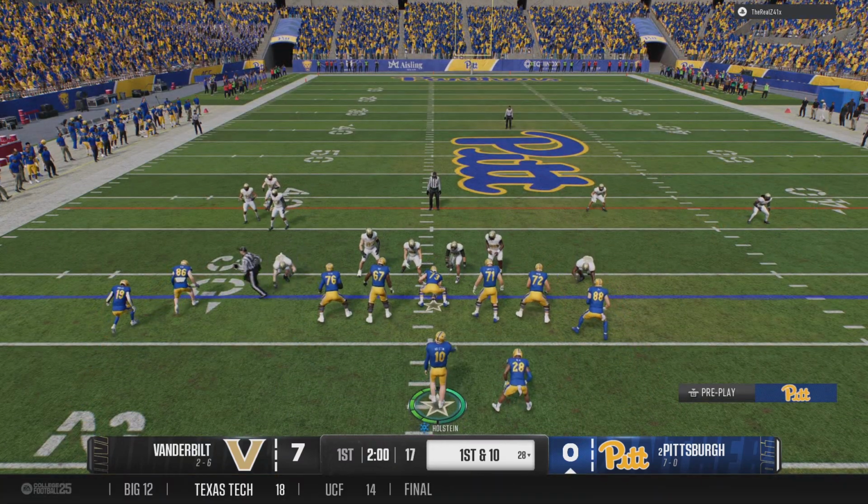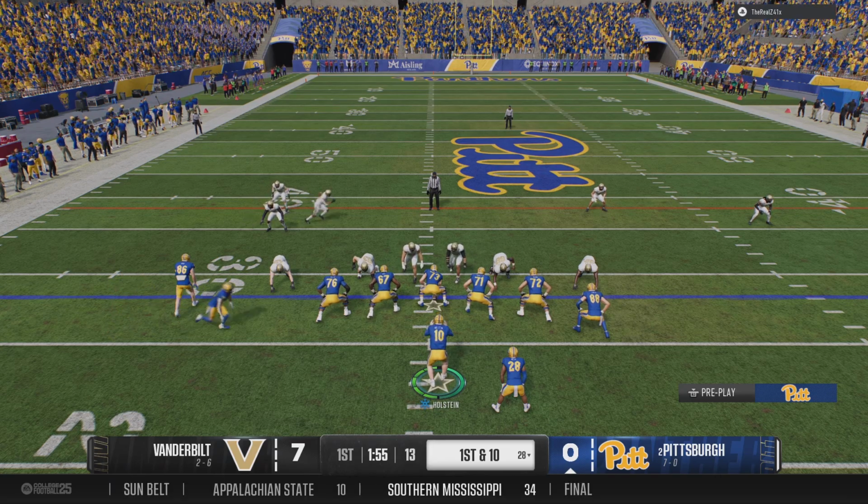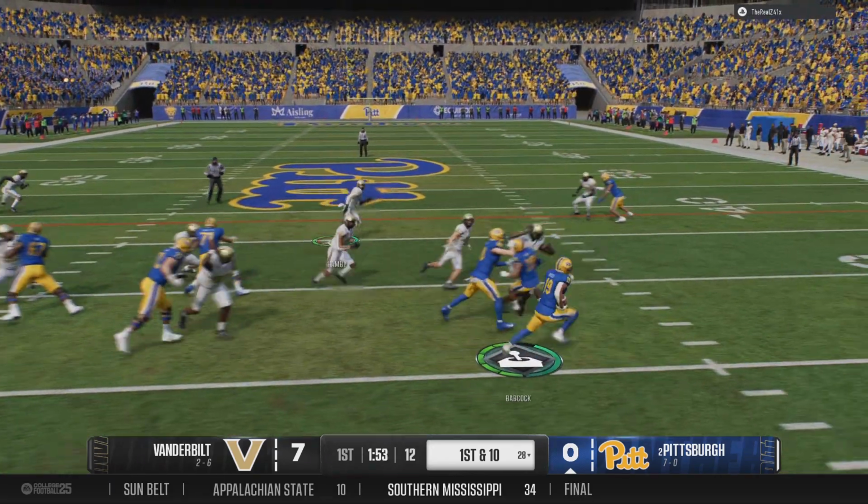Pittsburgh going to work with a fresh set of downs. Wide receiver now comes in motion. Quick pass on the fly motion.